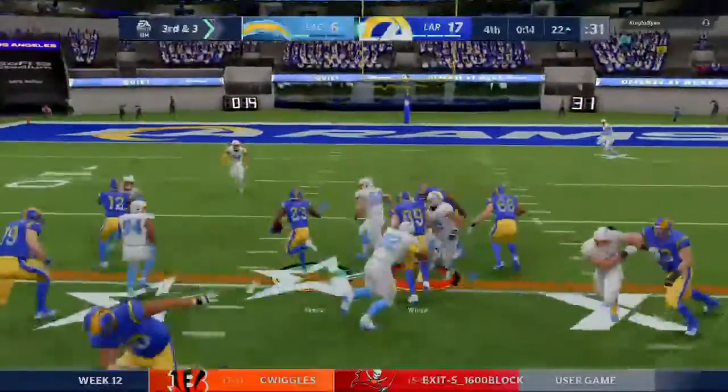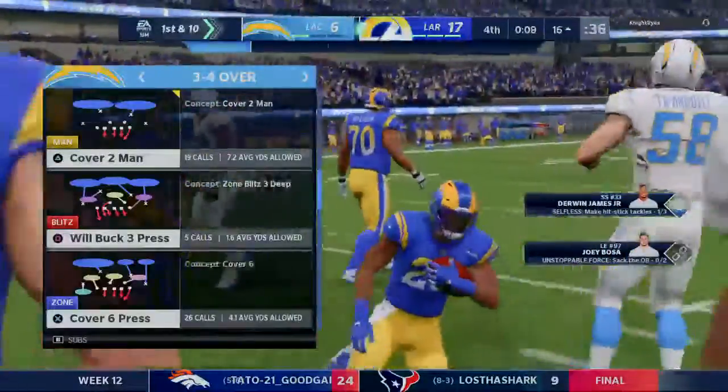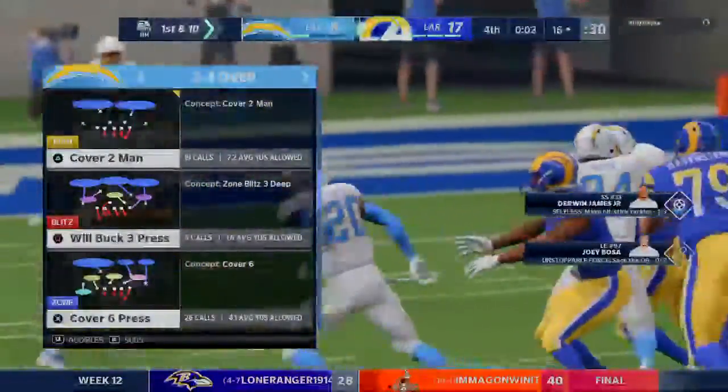They'll go again here with Akers. And he picks up the first down yardage as he takes it down to the 16. Able to get what they need to keep the drive going with a 6-yard pickup on 3rd down. 10 at the 16-yard line.